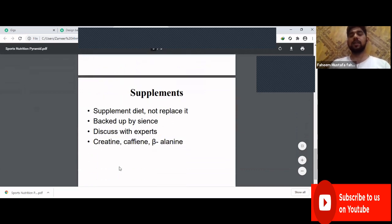The last component of the athlete's diet and sports nutrition pyramid is supplements. A supplement is something that supplements the diet. Athletes can take supplements, but they must not replace the balanced diet. Balanced diet is the foundation of the athlete's diet. They must focus initially on the balanced diet and sports specific nutrition, and at the end, if needed, supplements should be added in their diet.